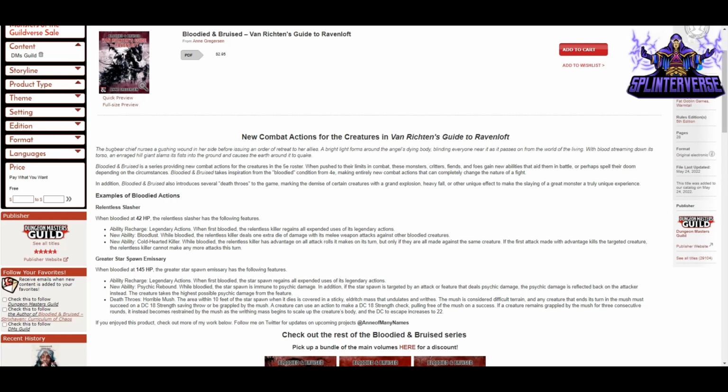Then you've got new abilities like Bloodlust. While bloodied, the Relentless Killer deals 1 extra die of damage with its melee weapon attacks against other bloodied creatures. Then it gets another one called Cold-Hearted Killer. While bloodied, the Relentless Killer has advantage on all attack rolls it makes on its turn, but only if they are made against the same creature. If the first attack made with advantage kills the targeted creature, the Relentless Killer cannot make any more attacks. So that one's cool because it's got some nuanced things that happen. If it happens to kill a creature, then it's kind of worse off because it can't do any more attacks. But it can get some advantage if it's focusing on a single creature. So really cool. And that's just one.